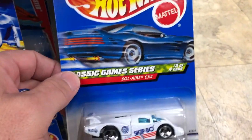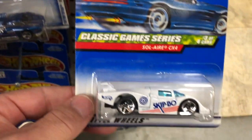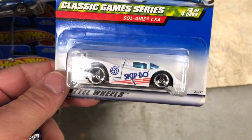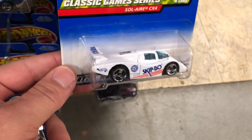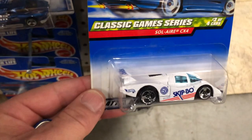The Chrysler Pronto. Oh, here we are. Look at this. The Solera Cx4. That is a beautiful casting, guys. A short card. Look at that. Found a short card. Oh, nice. You sure did. Short card.